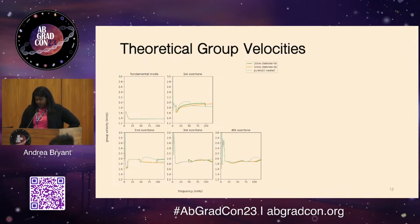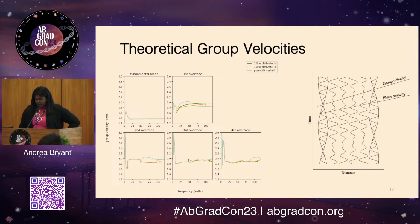Now I'll talk about the theoretical group velocities. These are group velocity as a function of frequency, with group velocity on the y-axis and frequency on the x-axis, and I'm looking at different modes. I'll talk about what the group and phase velocities are, and then what the modes are. Group velocity, if you look on the right-hand side, is the actual velocity of the wave packet that's encapsulating the bigger, larger scale structure of our seismograms. The phase velocity is another measure of dispersion. It is the actual velocity of the peaks. When the group velocity is not equal to the phase velocity, you know you have a dispersive wave.